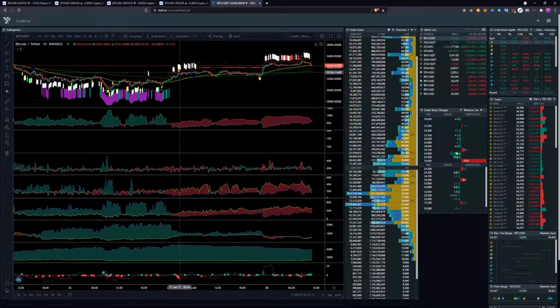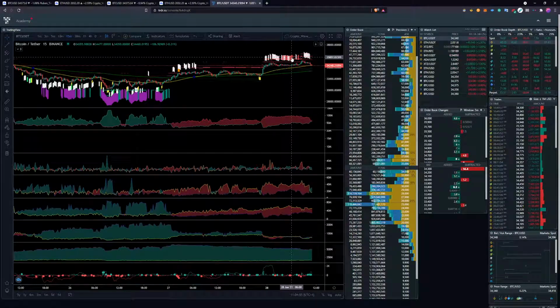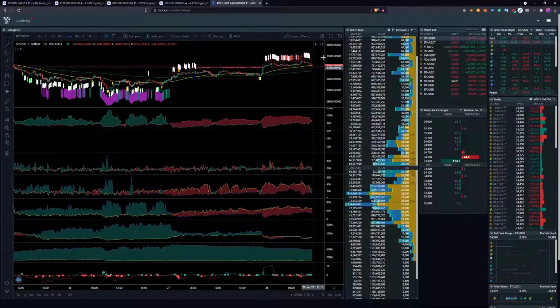And now we are getting some resistance signals here upwards right above our heads, but maybe this could be spoofers. I'm expecting that price would move a little bit down. The spoofers will accumulate again, take all of those orders away from our heads, and price will keep on pumping again.